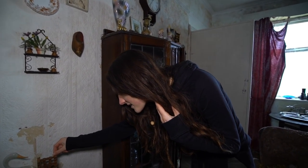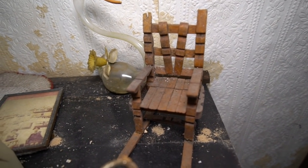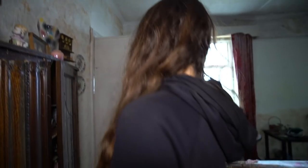That looks like it's made out of pegs. I think it is. Oh, yeah. Peg chair. Do you know, I'm going to make one of those. I'm going to go home tonight and I'm going to make a peg chair. Life-size.